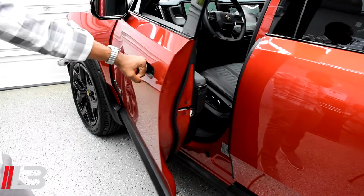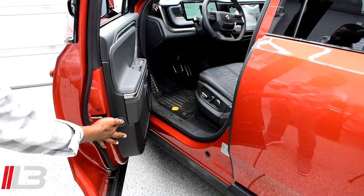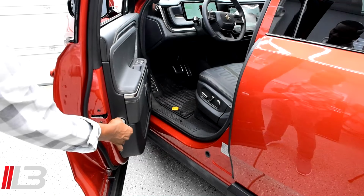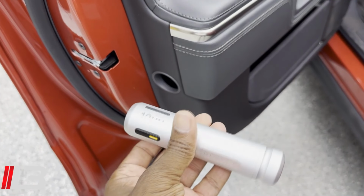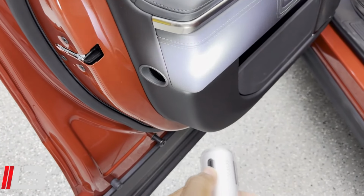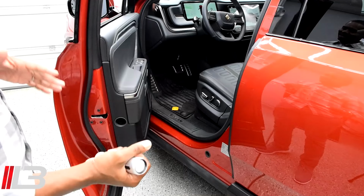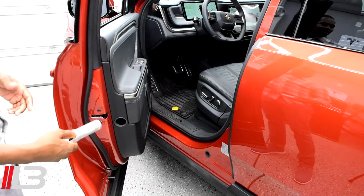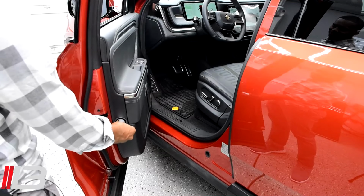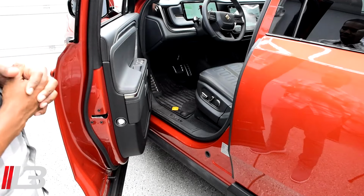So something here, you go ahead and open up the door. Voila, look at this, flashlight. Right here, 1,000 lumen, and this thing is bright, let me tell you. And I love the fact that you can just have it right here, use it, have the flashlight, and when you're done, it goes right back in the same hole and it charges. How cool is that? And the thing is bright.